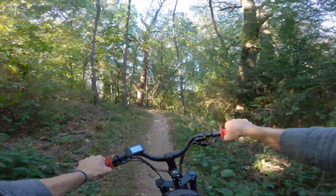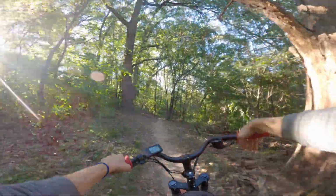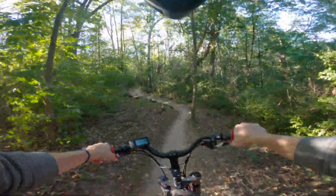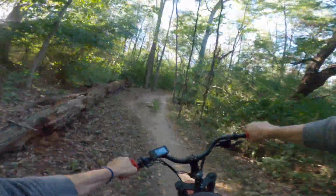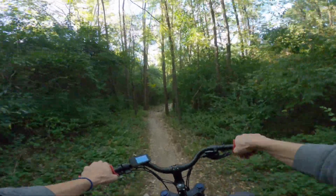I've got a giant burr in my sock. Oh, I hope it's a burr and not an ant or something gnawing away at my ankle. Okay. Very fun.